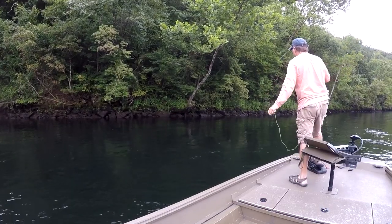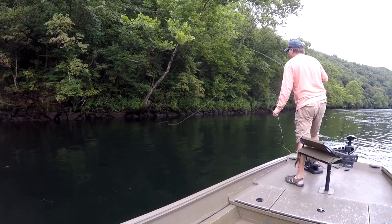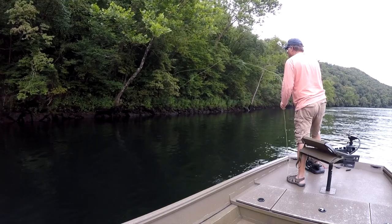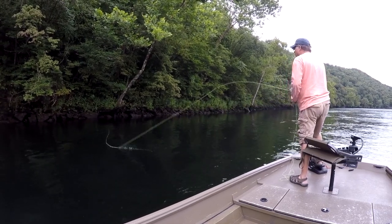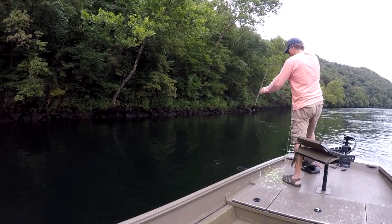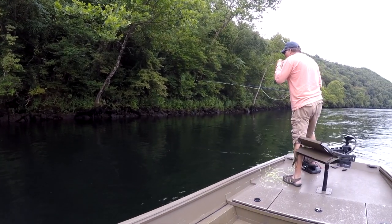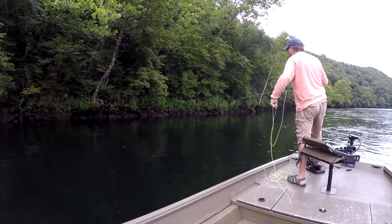Oh my gosh, that was a big fish. He was big. Let's see if he takes it again. Okay, that hopper. I think that hopper landed upside down that time. Okay, I gotta check. That was a big fish. Check and see if everything is okay. Okay. Go ahead and hit him again.